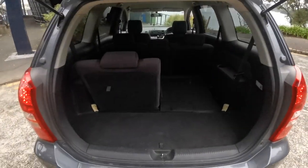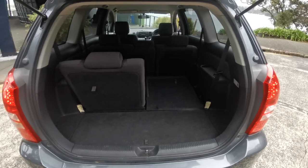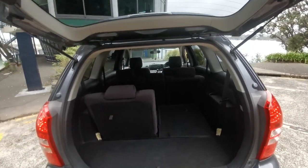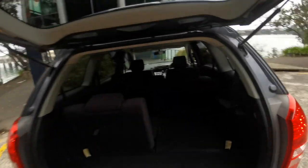Now it's a 7-seater, but you can fold those seats down like that, 50-50 split. So you can turn it into like a station wagon, which is very, very convenient. That's for sure. Oh, let's have a look.